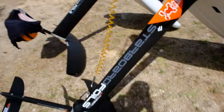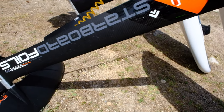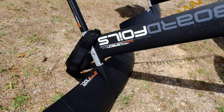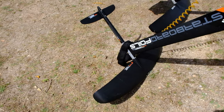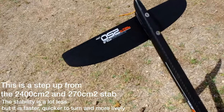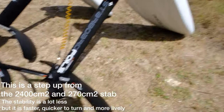And at the same time, I also changed the foil mast. So now I have a 92 centimeter carbon fiber mast to go on this one, which gives another 20 centimeters of height over the water when it's choppy. So it's a lot easier to stay above the waves. This works really well. And I got the 1700 high aspect front wing, which flies really well, together with a 250 stabilizer. This setup is really nice, and I'm very happy with it.